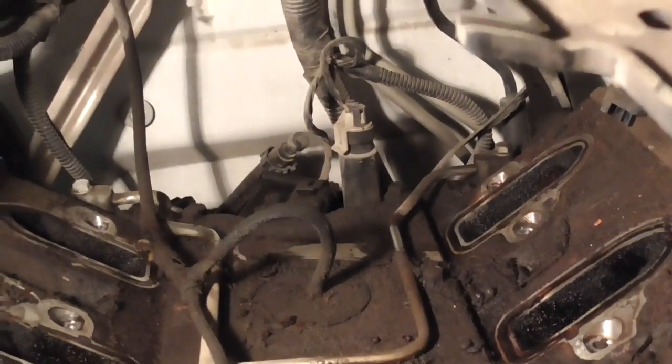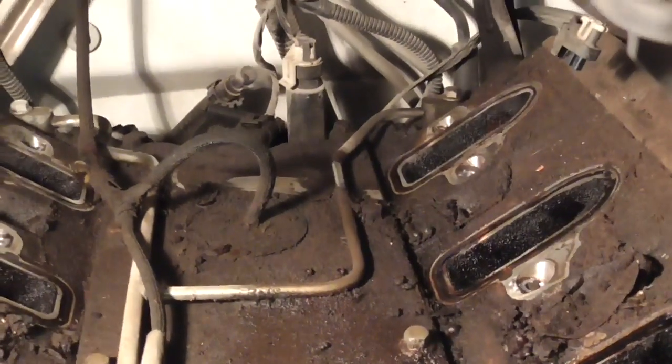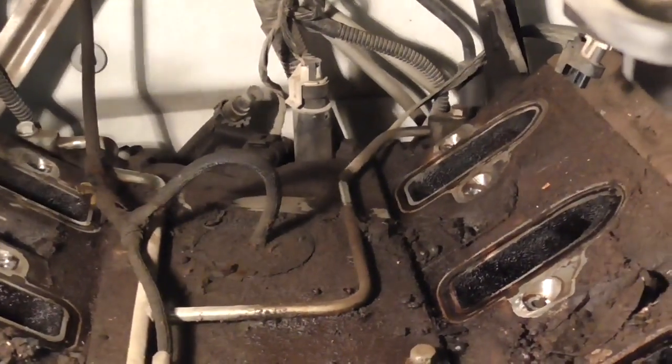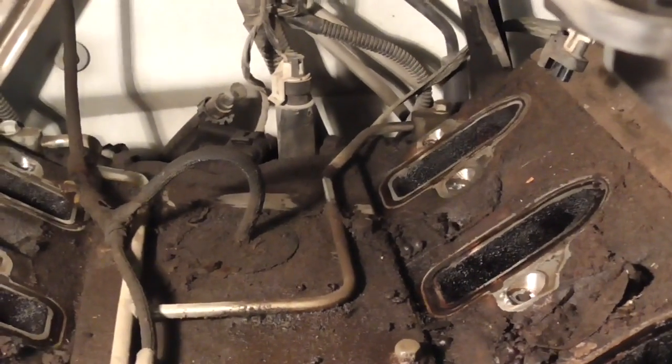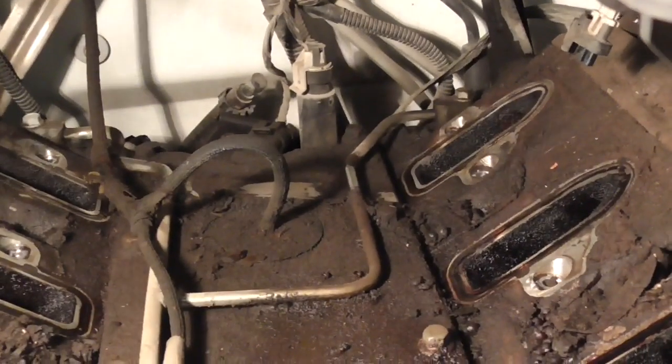One other thing I haven't mentioned yet are the coolant bypass pipes. You can see them sitting on top of the valley pan cover. To get the valley pan cover off, you have to remove those pipe connections at the front and the back of each head. I'll talk more about that shortly.